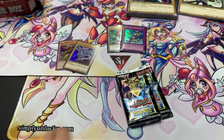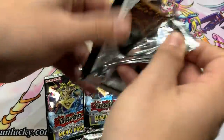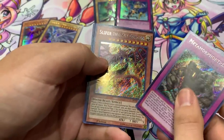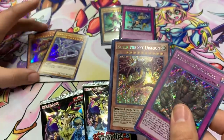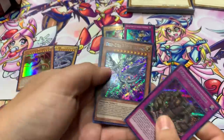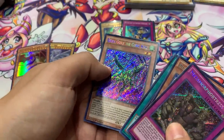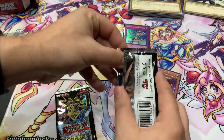All right. Three booster packs. Heart of the Cards. Status. Metamorphosis. Slifer the Sky Dragon. I actually like that a lot. It is a short print in the set, though not holding too much value because of the Ultra one, but still very nice to see. Deep Eyes White. Magical Contract. And the Cubic King. Very cool. Two more booster packs, guys.